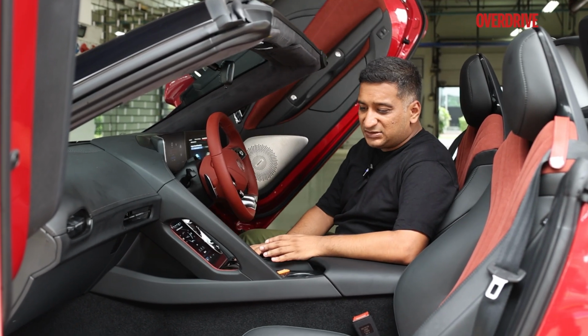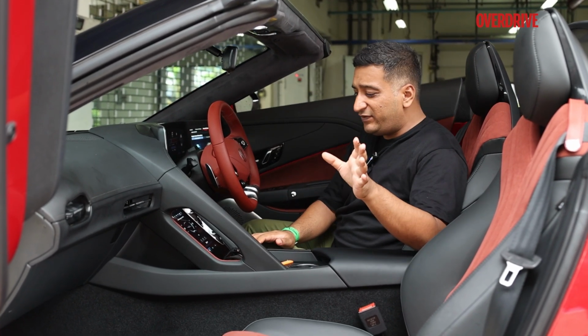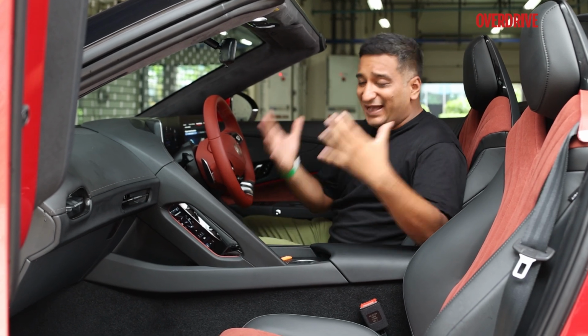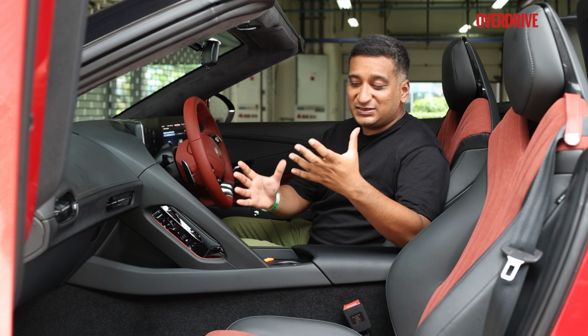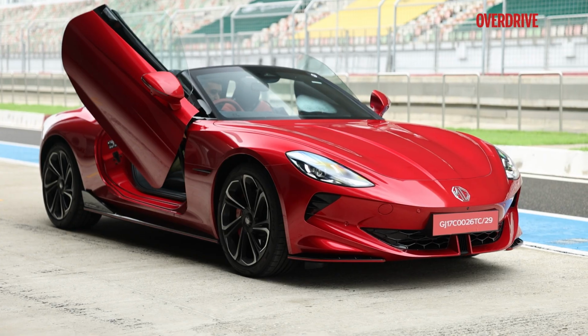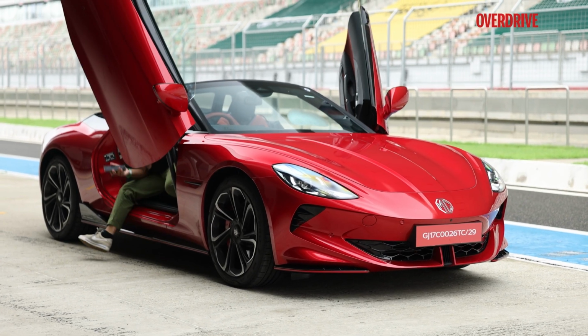Now with the MG Cyberster, one thing that you need to know is that with this being an EV, it doesn't quite sit as low or as committed as a regular roadster. Now, if you're just looking for something to make a statement in, then that's good because ingress and egress is easier that way, especially if you're slightly older.